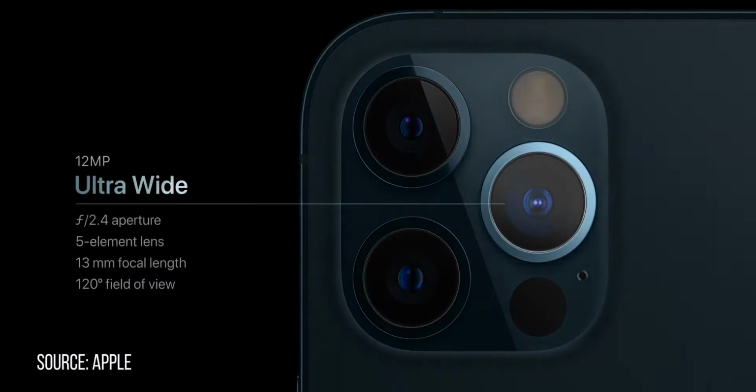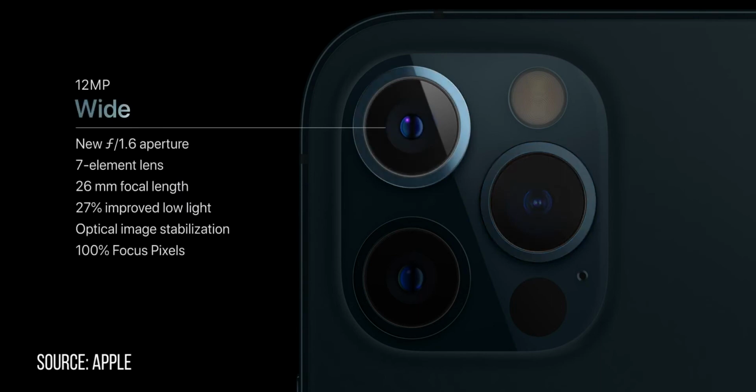Now talking about the Pro and the Pro Max, they also have new camera tech, I can call it, or we'll talk about that. So the new Pro models have a 12 megapixel ultra wide camera. That's the same ultra wide camera as the iPhone 12. The wide camera is also the same as the iPhone 12. The image stabilization has a difference. I'll be talking more on that later in the video.